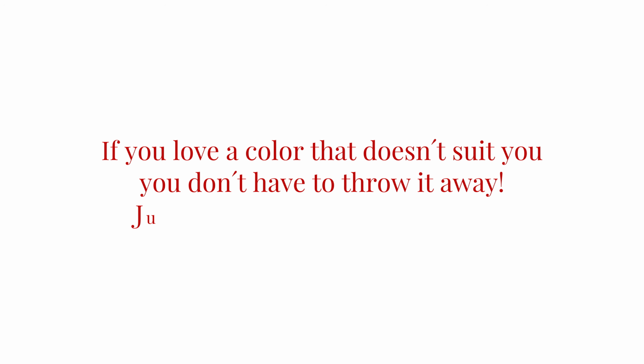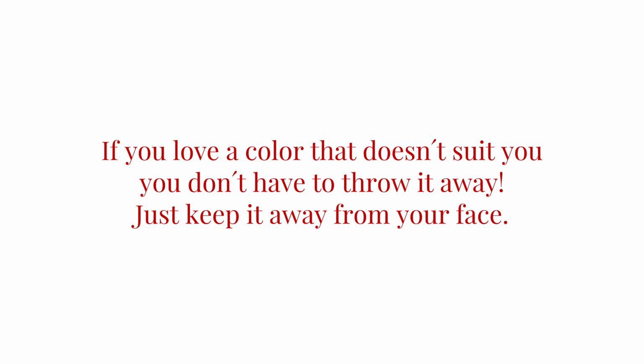You will hear the following advice across the internet. If you love a color that doesn't suit you, you don't have to throw it away. Just keep it away from your face. Wear it as a skirt, trousers, or a belt, and keep your power colors for your tops and scarves.